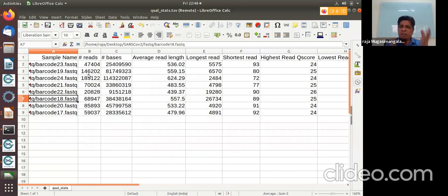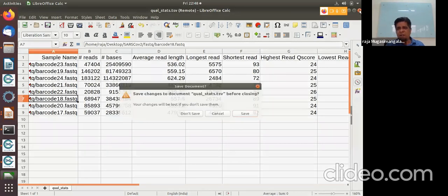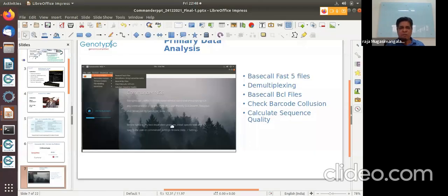So this is very important because if someone dumps you with a huge number of files, you need to see within a few minutes whether it's Illumina, Nanopore, or PacBio, MGI, Thermo. You need to know the number of reads, bases, average. This it can do very quickly. Commander can do this very quickly.